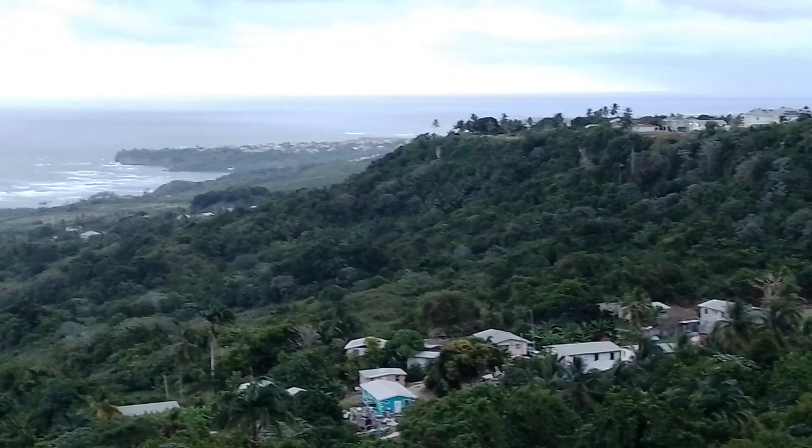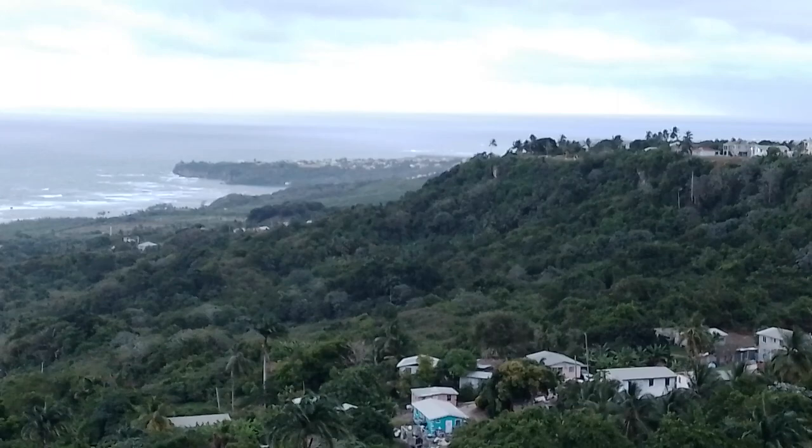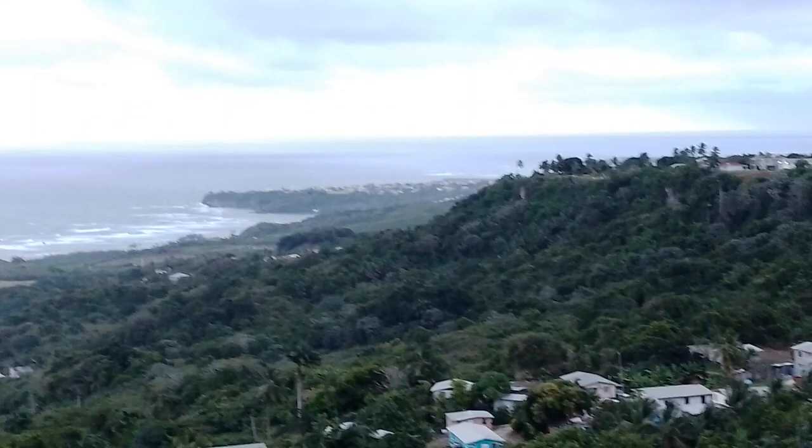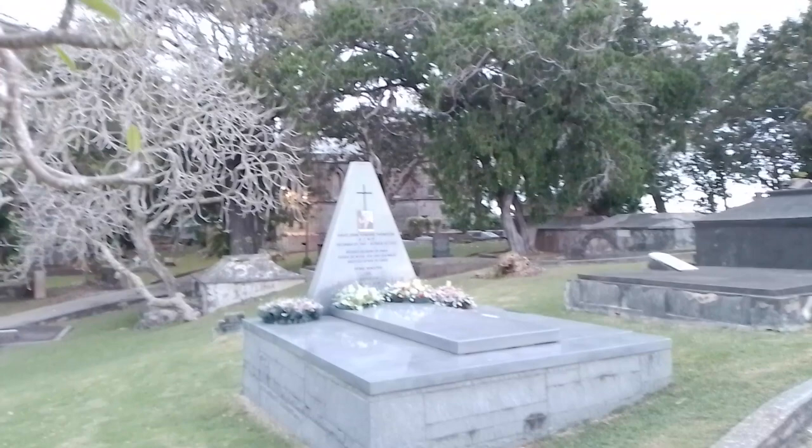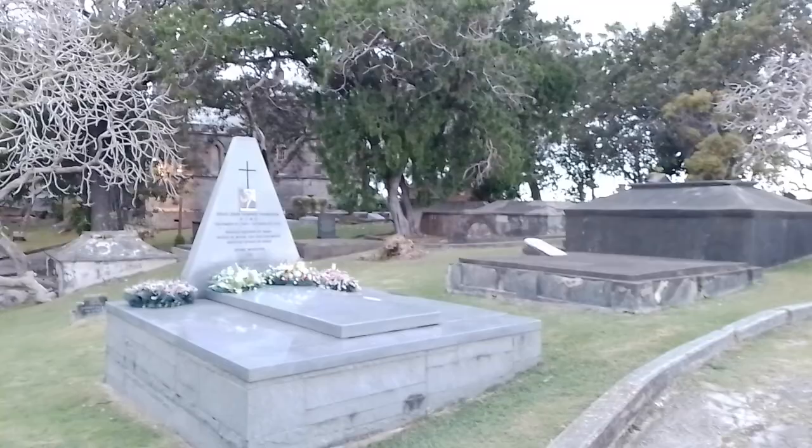After that, I'll be heading into the parish of St. Philip with Four Square, and you can see all across the Ragged Point Lighthouse in St. Philip as well. So this is the churchyard here of St. John Parish Church. It gives awesome views of the East Coast, and these are the graves here. This is some of the oldest graves in the Caribbean, dating back to the 1600s.